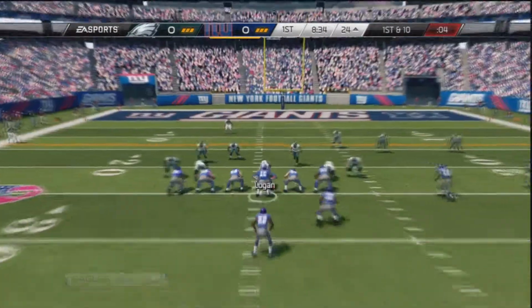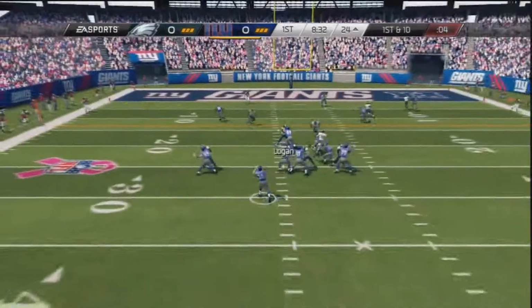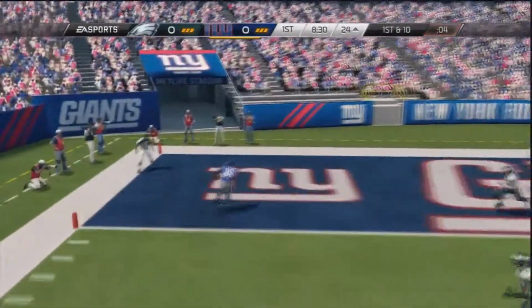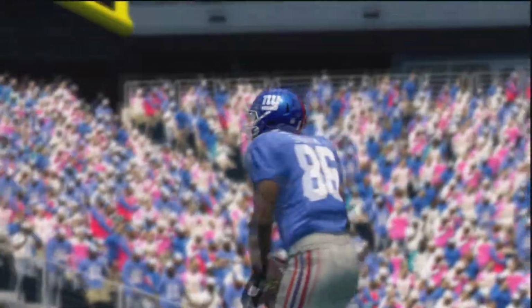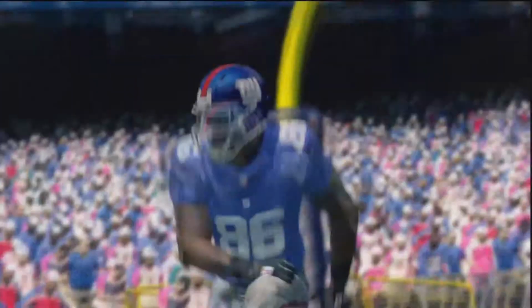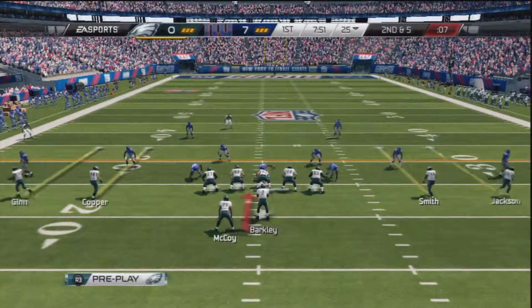And Eli Manning comes back out under center this time. Play action to Wilson, and he goes to wide open Smith, and Smith's just able to walk into the end zone. That wasn't even a problem for them. And that's illegal now, Smith. Good job. You just got fined.